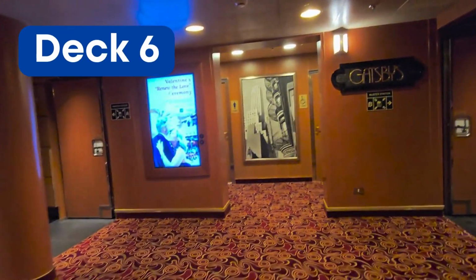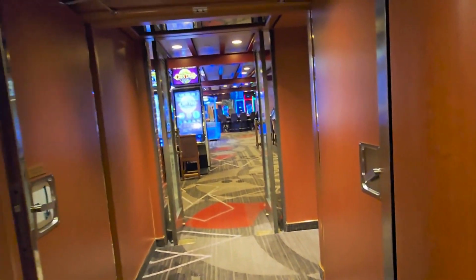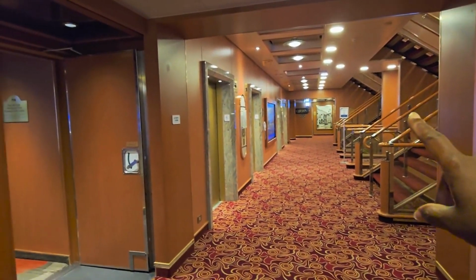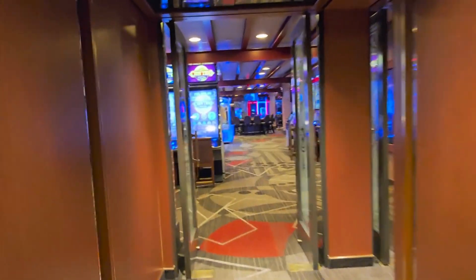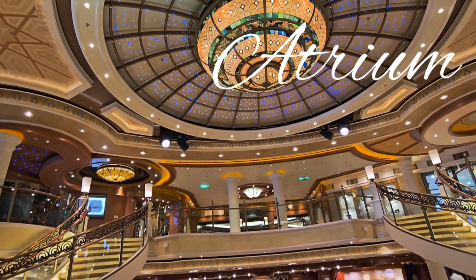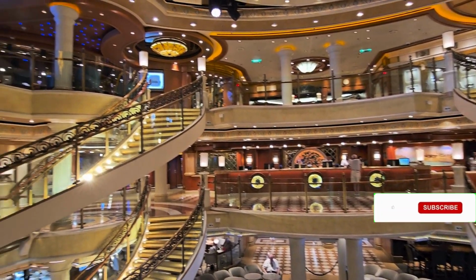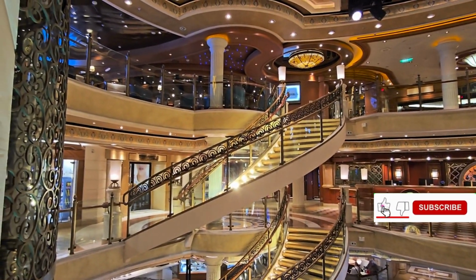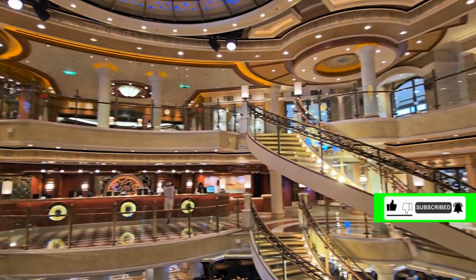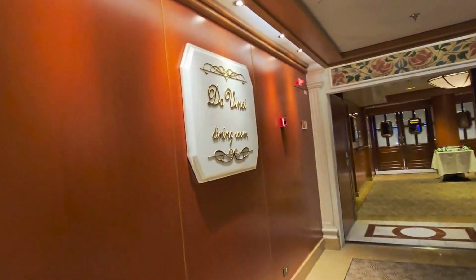Okay, now we're on deck 6, and here you have Gatsby's. This side is weird, because you have Gatsby's here, and you have Gatsby's there. That's the smoky side, and this side is not smoky. Okay, so when you leave a little atrium area, you come around here, you have Da Vinci dining room.